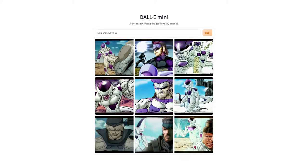Alright, next. Solid Snake versus Frieza. Oh, you mean Solid Snake as Frieza, says the middle one? It does. Anytime you put in two characters, at least some of them are fusions. Saiyan, I have to eliminate your race now. That is a pretty good fusion of the two in the center. Bottom left kind of looks like Snake in Dragon Ball style. It actually looks like a Snake and Frieza fusion in Metal Gear Solid art style.